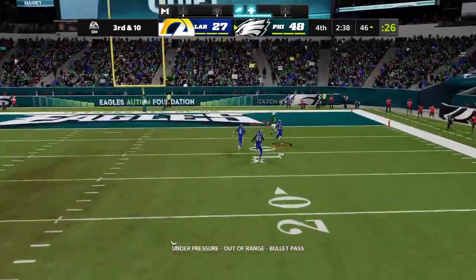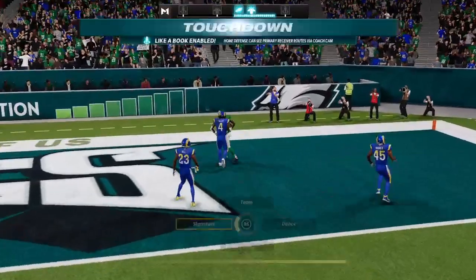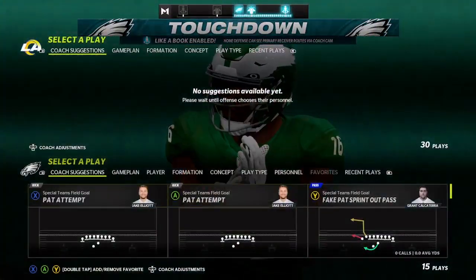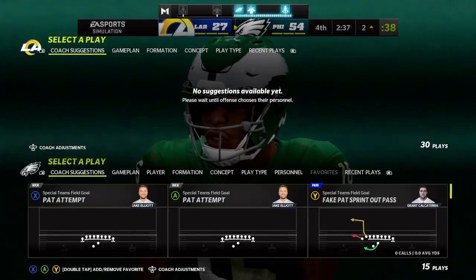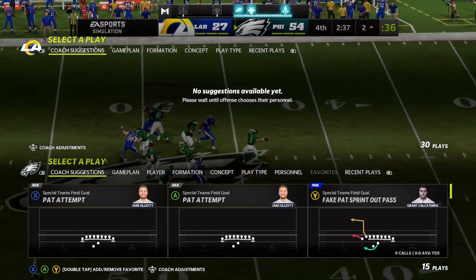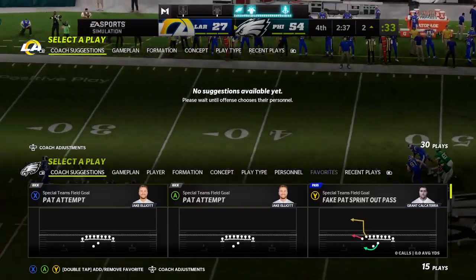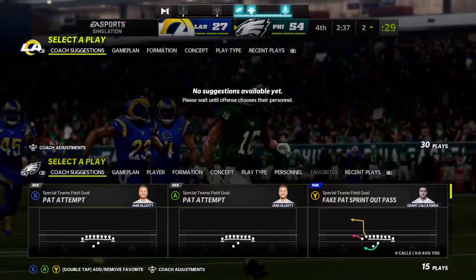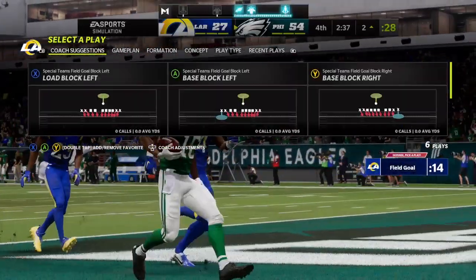45 to the mark. Throwing from the gun, it's Hurts. Going deep here for Watkins. And that's going to be caught for an Eagles touchdown. Cross Watkins, his second touchdown of the afternoon. And the Eagles have 6 to their lead.